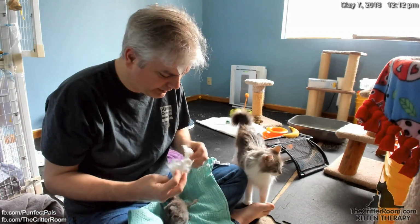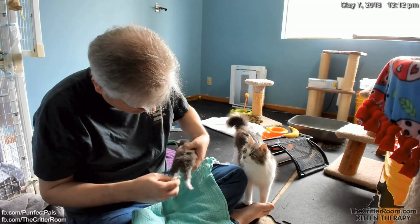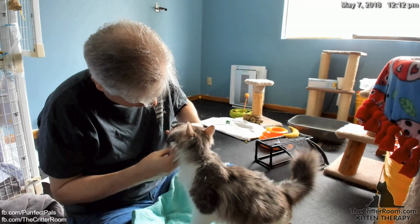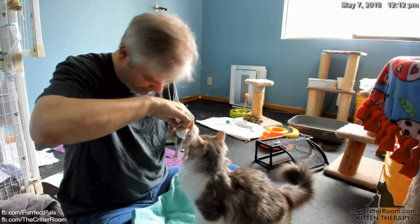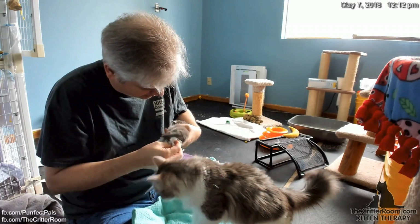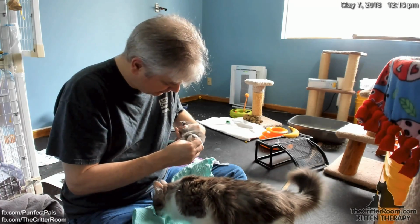Potty the baby. Let's find a clean spot here. Clean spot pottying, but I'm gonna spit on it. Ooh, you got a round belly. I can feel it. You want to help with that too? You're a very attentive mama. Yes, you are. One of the kittens had a poop explosion and mama came running to help.